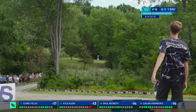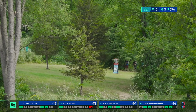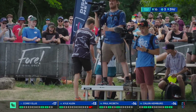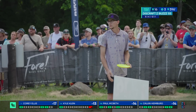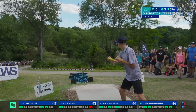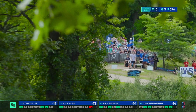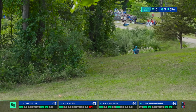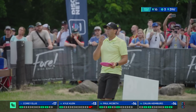You think? Easiest 2? Yeah, it has to be, right? It's the easiest ace. It's easier than 18 and 1. And then the other ones are impossible. Is there another par 3 on the course? They're all 500 feet. Yeah, so this is the second shortest. 18 is the shortest hole on the course, but it's 311. It's definitely effectively longer than this one. No kidding.